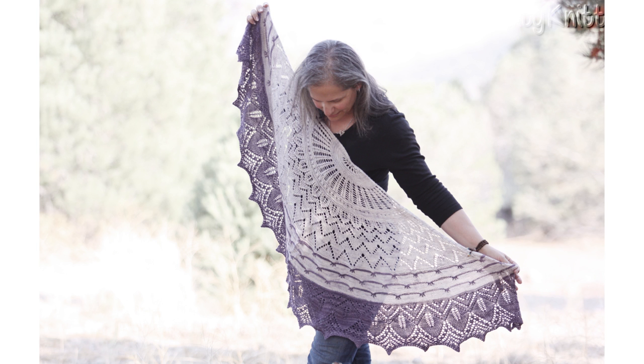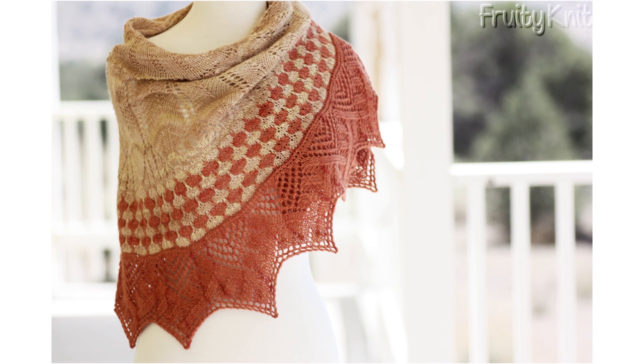Yeah. For a shawl, it's just sort of like playtime with patterns and geometry. So I find stitches that I really love, and I sort of design the shawl shape from the stitches that I really love.